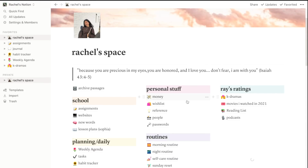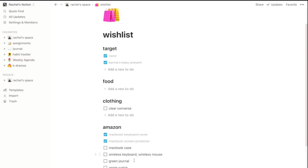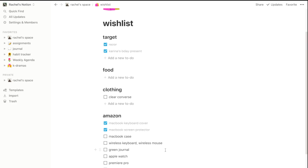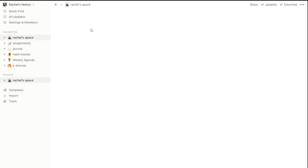And okay, back to where we were. Wish list. These are things that I really want to buy, but I don't want to make impulsive purchases, and so I wrote them down. So I have Target, food, clothing, and Amazon. Back to Rachel's Space once again.